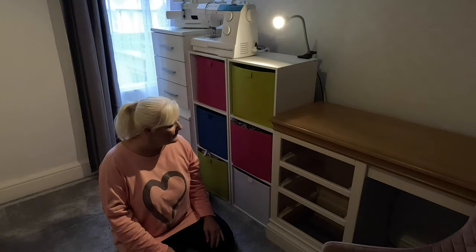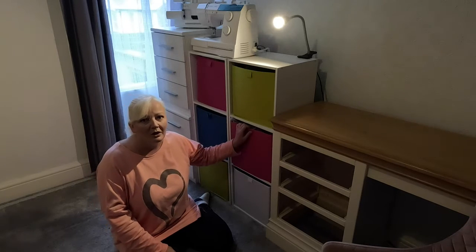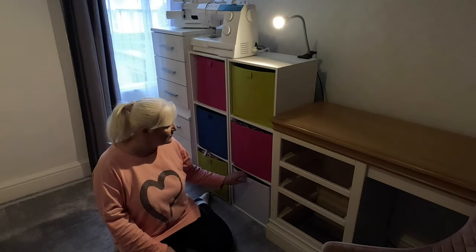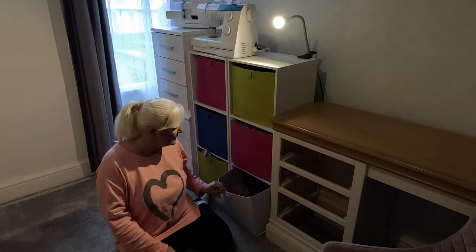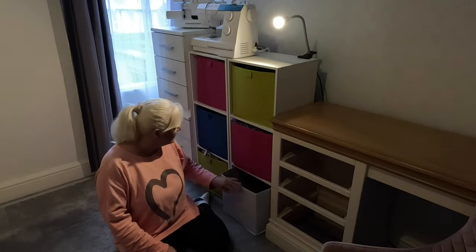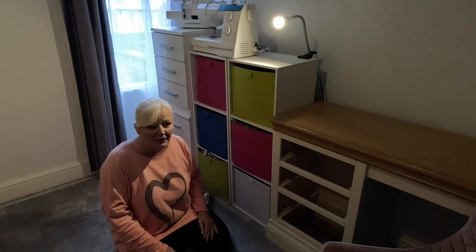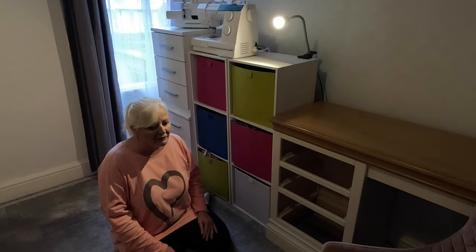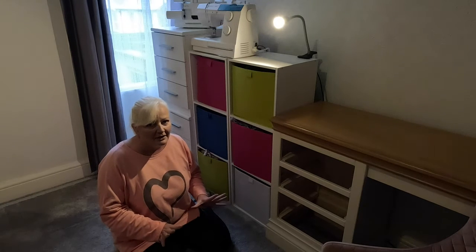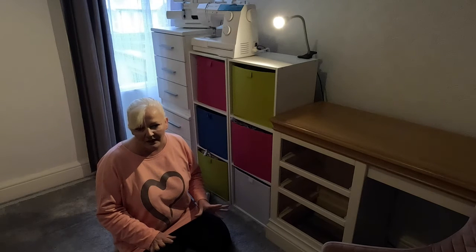Unheard of. Anyway, my job is to go through all of these and sort through them. There's stuff in here, samples and just tacks of fabric, junk, old magazines that I've kept. So I really need to have a really good purge, get rid of everything and see what we've got left and how much room we've got.